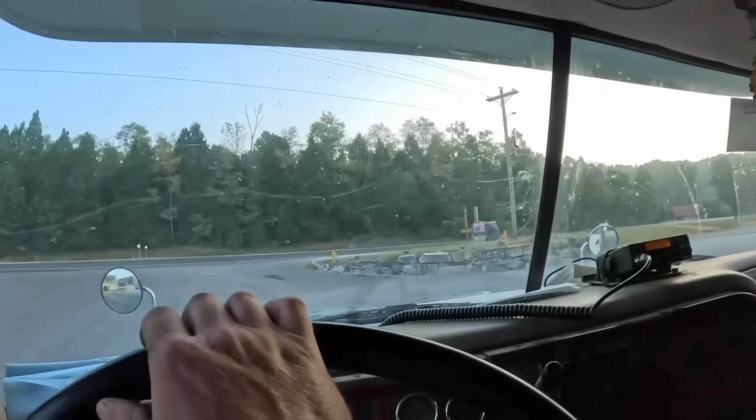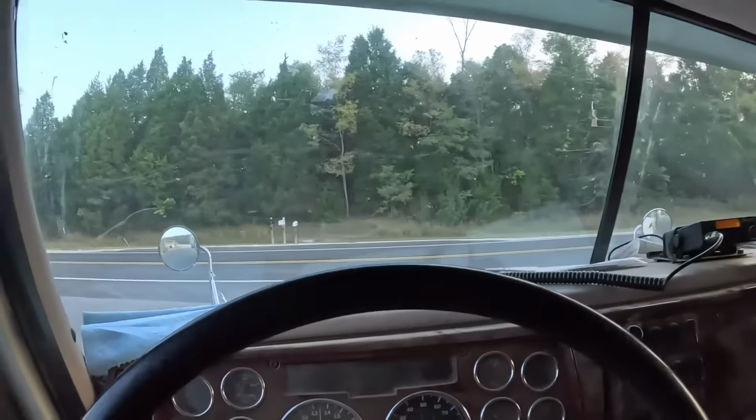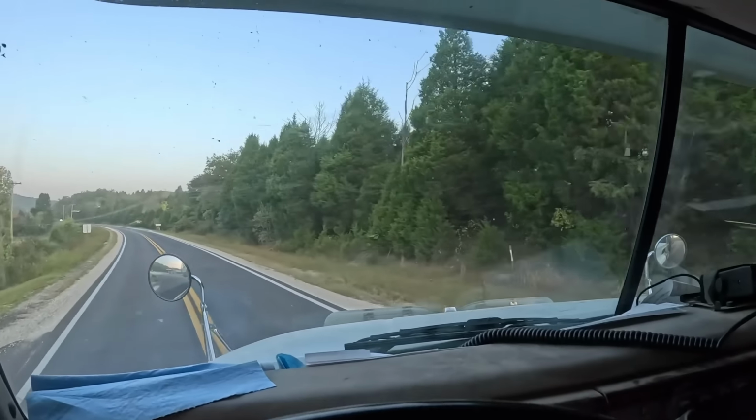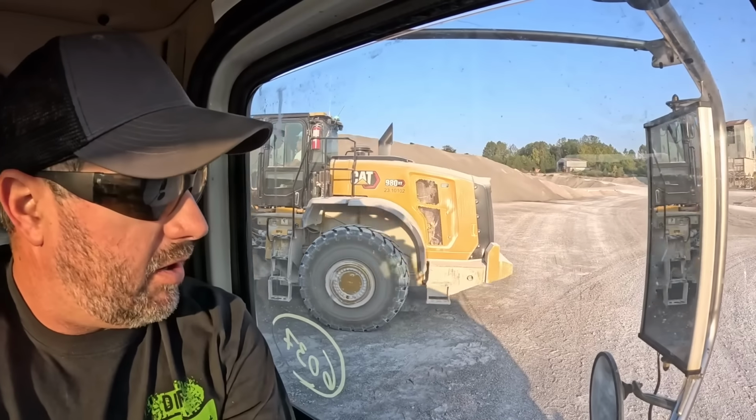A little bit later start this morning, but we only got two loads to haul. And then we just need to get everything cleaned up. We'll have this one wrapped up as well. So we are on the road. Next stop is the quarry.